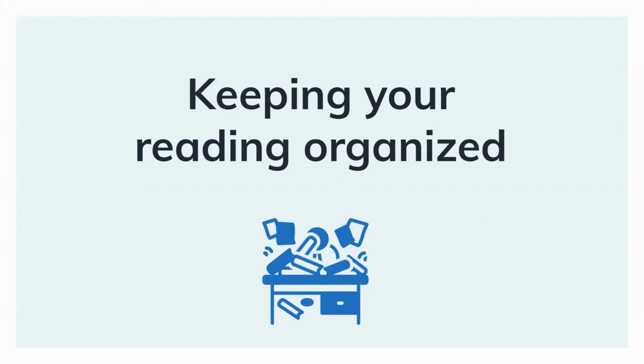So the next section is how do you keep your reading organized? Especially if you're in a grad program, you're probably going to read tens, if not hundreds, of different journal articles and review articles throughout your grad program. So that can get really overwhelming. So it's important to try to stay organized and maybe set up something from the beginning.